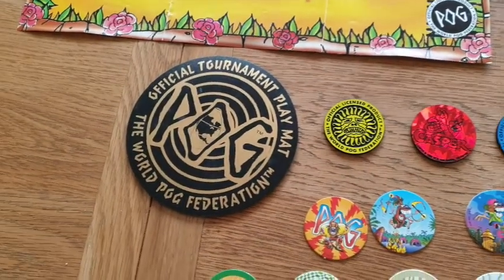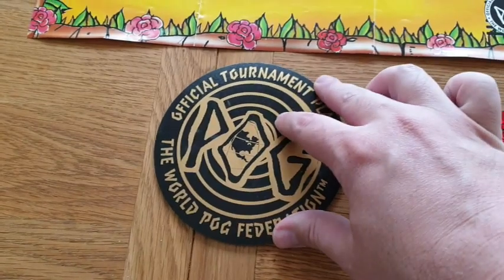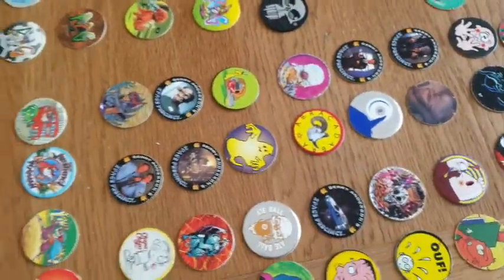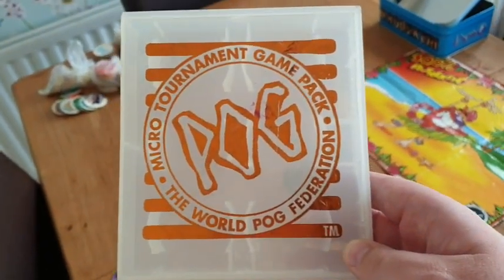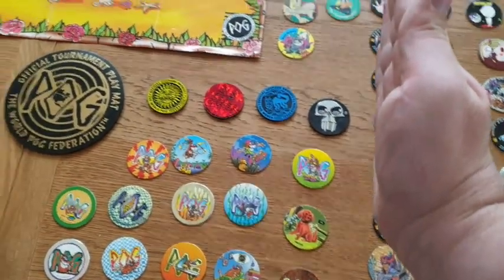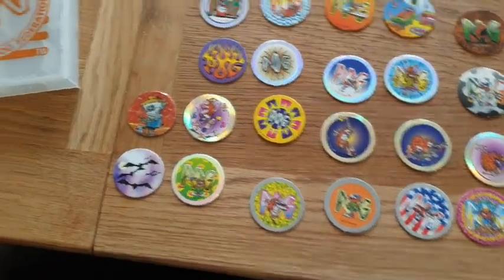So, my very good friend Andrew gifted me his Pog collection. I say gifted because he didn't charge me anything. He had this official mini tournament Pog game. Hang on, if I just go over here a minute and grab this. Here it is. Micro Tournament Game Pack, the World Pog Federation. So, all the ones you can see by here, if you ignore that, there you go, is what he had in this tournament.